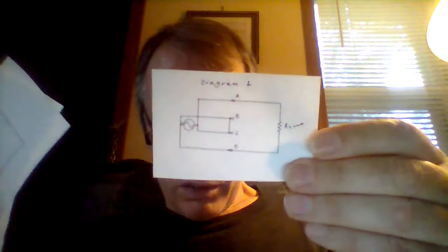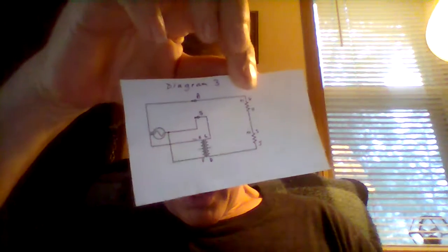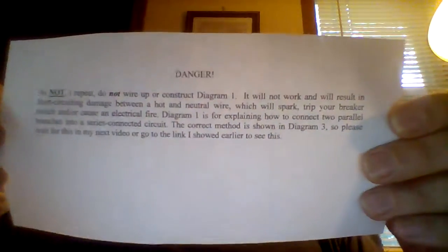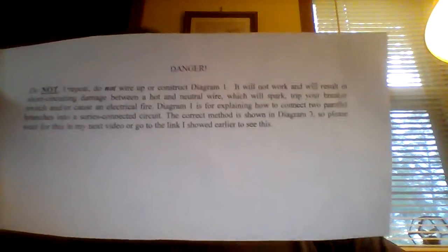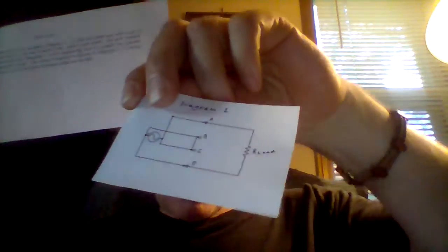Okay, now I want to show you briefly. Here's diagram 1 and diagram 2 and diagram 3. Now, I'll show you this before anything else happens here. Just a danger warning about diagram 1, which is this one here. And I guess I'd better read it for you here.